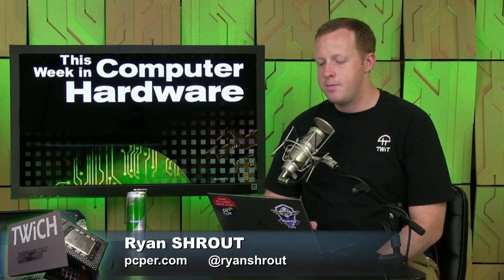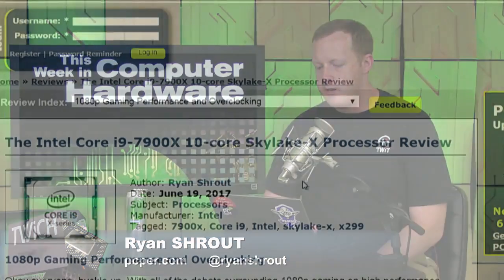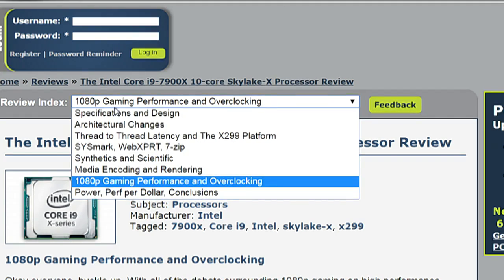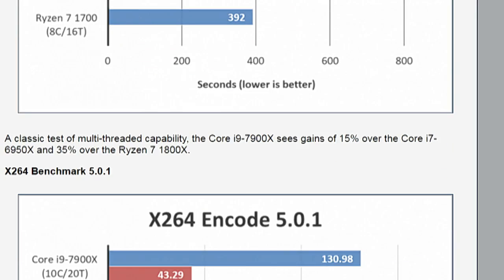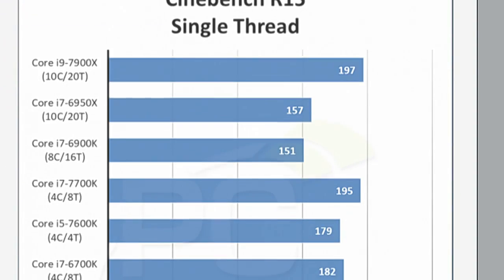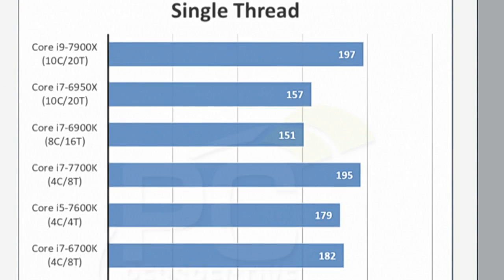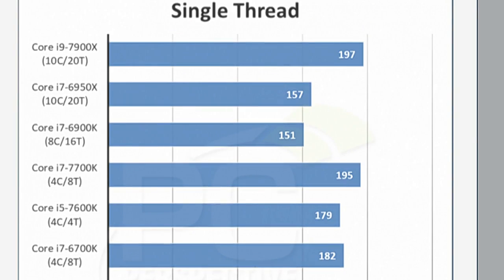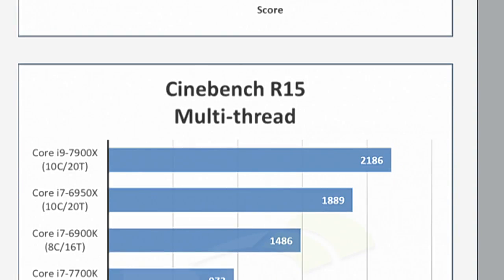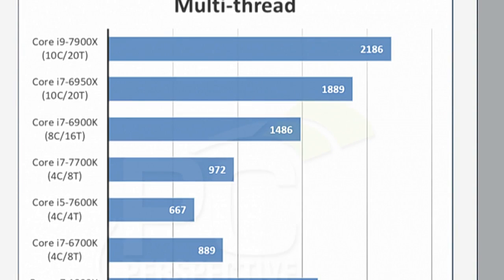If you look at some of the performance results, like if you go to the page titled Media Encoding and Rendering, and you go down and just look at Cinebench R15 single-threaded, you'll see the single-threaded performance of the 7900X is essentially identical to that of the 7700K, which was the highest processor in our testing up until this. And then if you look down at the multi-threaded performance result, it's got a solid 15% improvement over the 6950X, right? So it is the new best multi-threaded processor.